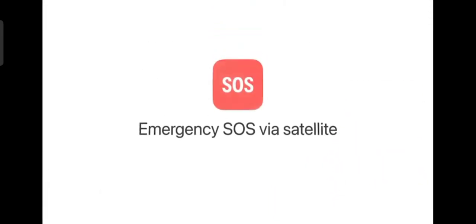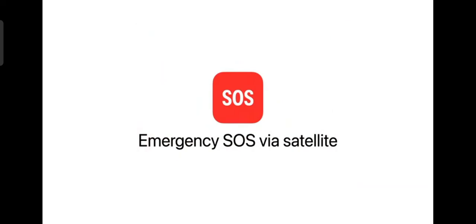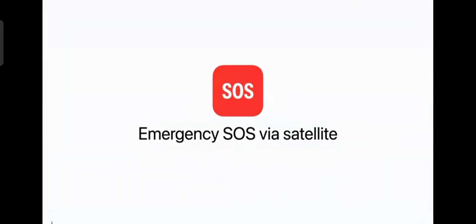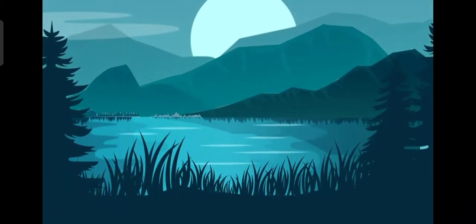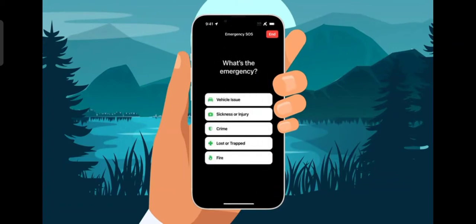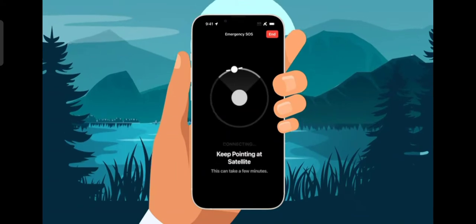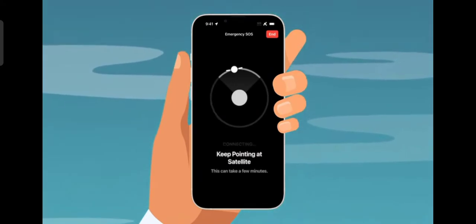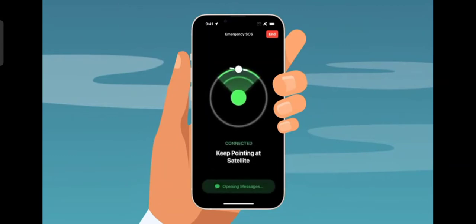Their headlining features include emergency SOS via satellite, which allows you to text emergency services if you don't have cell service or Wi-Fi. For this to work, you need to be outdoors with a clear view of the sky. After initiating a report, you'll be prompted to answer questions about your emergency. Then, your iPhone needs to be pointed upwards so it can guide you in the direction of an available satellite. Once found, establishing a connection can take more than a minute if you're underneath some trees, or as little as 15 seconds if there are no obstructions.